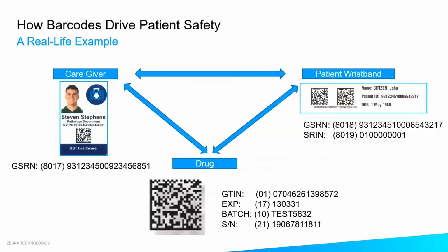Okay, so pulling this all together, the multi-dimensionality of the GS1 data matrix capabilities brings patient safety, brings healthcare workflow consistency. In this example, we're showing the global service record number for the caregiver. We're showing the global service record number for the patient. We're also showing the service record incident number for the patient. And we're showing the global identifier number for the drug. So you're seeing all three of these information sets triangulated together to authenticate on multiple levels the appropriateness and the accuracy and the safety of patient care delivery.